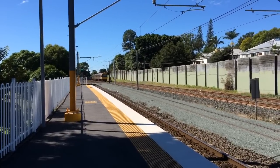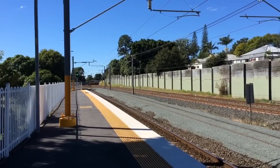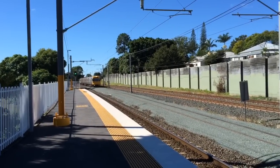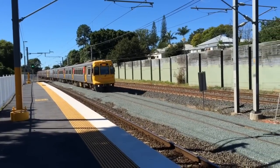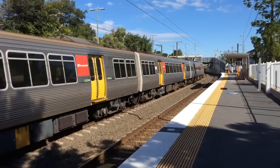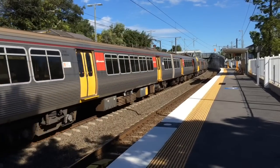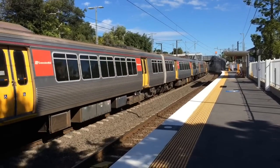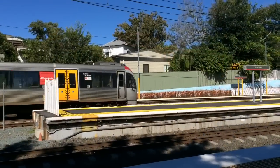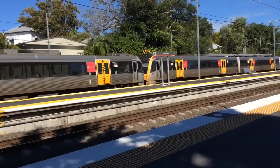An announcement just went off saying that the Brisbane City and Ipswich train will shortly be arriving. The Ipswich service is now arriving into platform number 3. EMU 32 is leading. Is trailing. Brisbane City and Gold Coast train arriving into platform 1, SMU 263 and SMU 278.